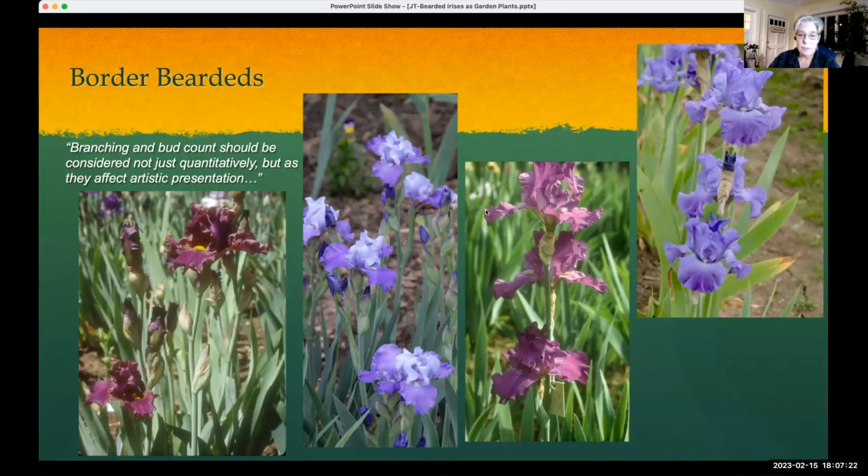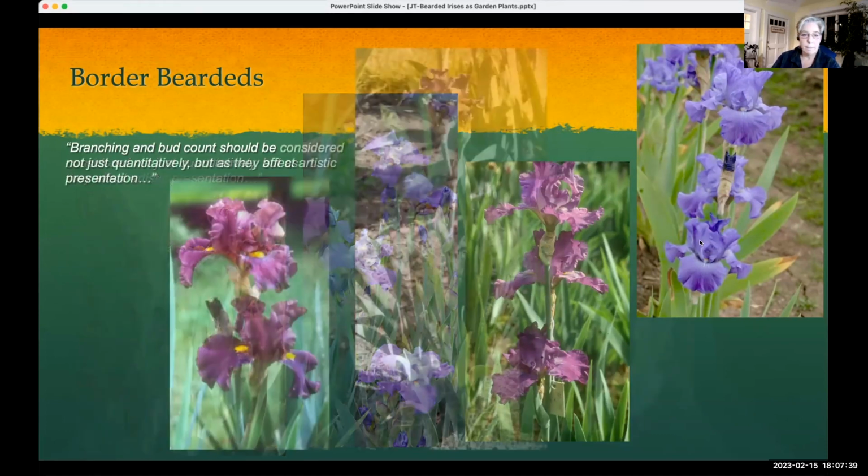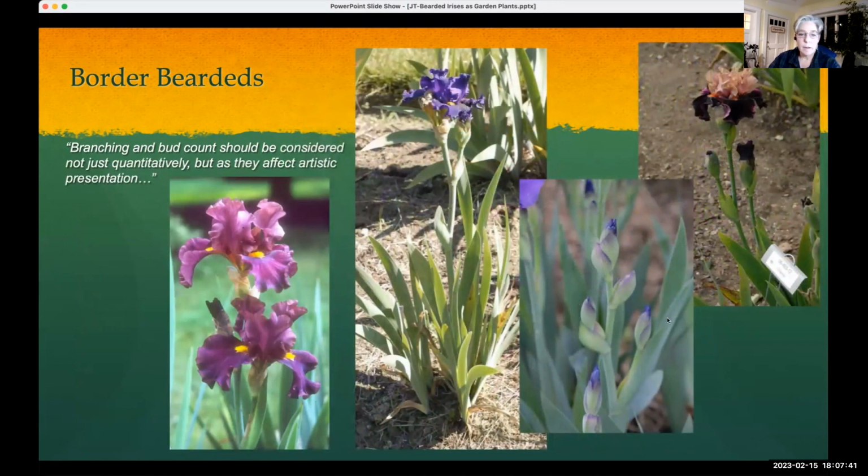These are all different examples of different border beardeds. This is a lovely presentation. This one has a lovely presentation. This one has a very nice presentation. This one's probably a little crowded on the stem. This one is presented very beautifully. Actually, we don't have the whole thing. We just have the top of it here.